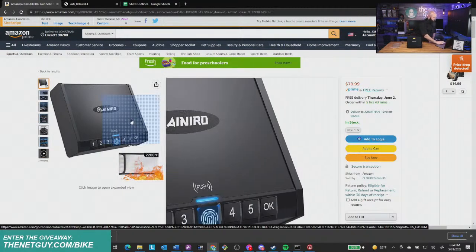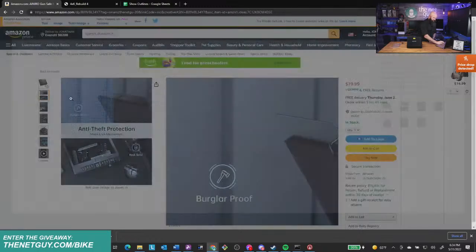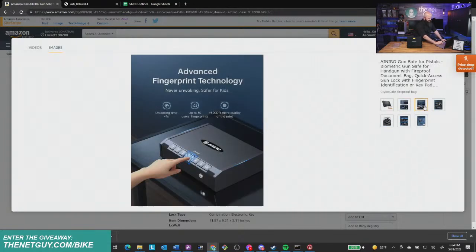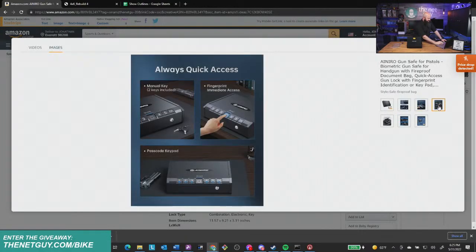And at $79, that's a pretty affordable price here. So metal lock mechanism, anti-theft protection. There's the biometrics, as you can see, up to 30 fingerprints. That's pretty good. If you want to put multiple fingerprints in, maybe you got your hands dirty, that's another really cool thing you can do here. So you've got 3 different ways to access it.